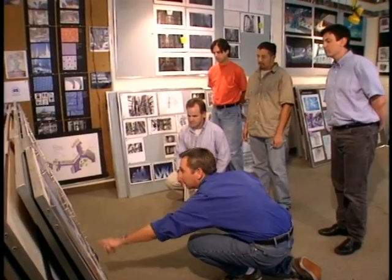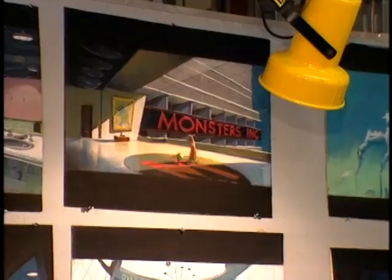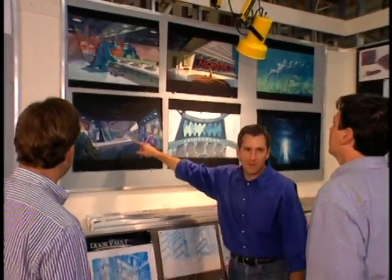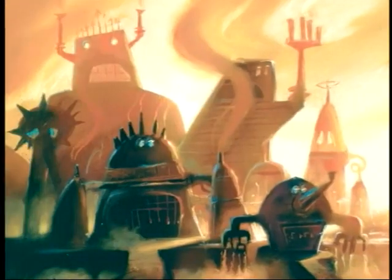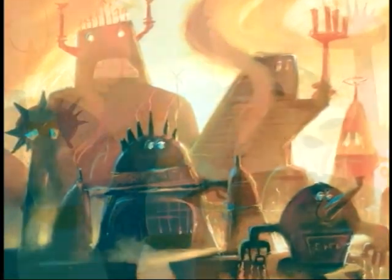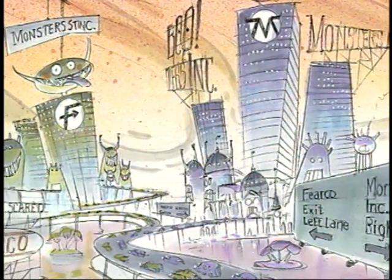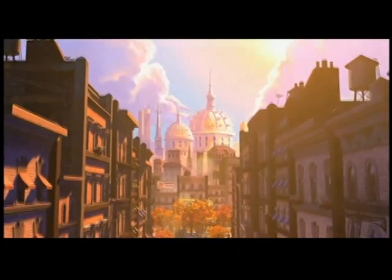And for our movie, we've assembled a great team of very talented artists that have created a very unique look for Monsters Incorporated. One of the most exciting things on this movie was that we did get to create this world from scratch. I mean, nobody knows what a world where monsters live in might look like. There have been a lot of different interpretations of it through time, but we had an opportunity to create a really unique, original vision of a monster world.